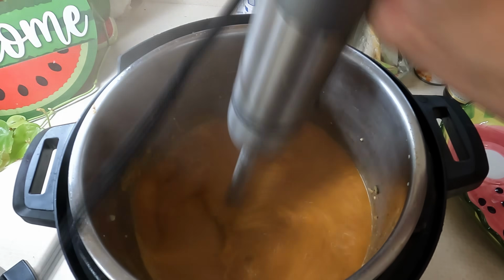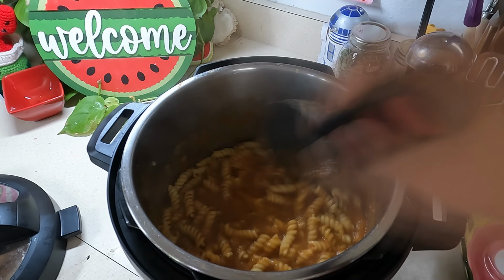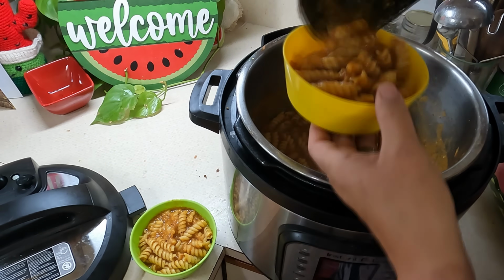So I reduced it for about 5 minutes, and then I'm going to add in some rotini pasta just to make something kind of different. And that's what we had for dinner. It was super tasty. And just like that, we made 2 tasty dinners and some watermelon lemonade, and we have lemon cubes for the freezer.